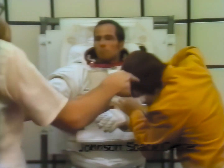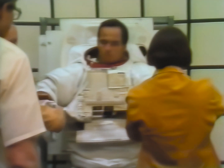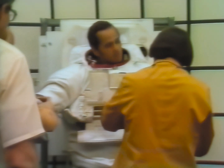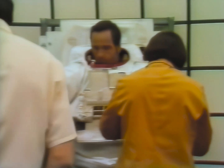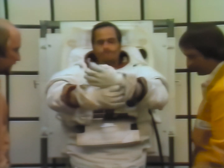The advanced spacesuits have 3 basic parts: a body-cooling undergarment, a puncture-resistant pressure suit, and a life support backpack which contains 7 hours of oxygen and controls the suit temperature. This is astronaut Bob Crippen. It is he and John Young who will pilot the first shuttle flight.